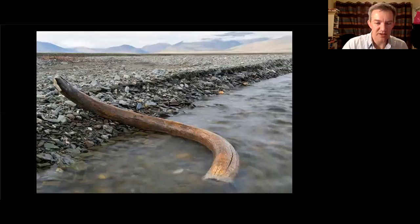Now, as I said, mammoths were here till 3,500 years ago. We know now, looking at genetic work, that mammoths were on their way out on Wrangel when Paleo-Eskimos arrived. And the genetic work shows that they were highly inbred. And that would probably have driven their extinction. And it might have been that Paleo-Eskimos were basically the final nail in the coffin.